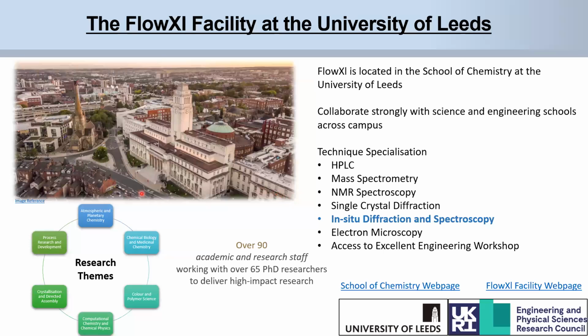We have a number of research themes at the School of Chemistry. Our group, Professor Fiona Meldrum's group, is around crystallization and directed assembly. We mainly do biomineralization and inorganic crystallization, focusing on calcium carbonate, sodium sulfate, potassium nitrate, and similar systems. But we collaborate strongly with science and engineering schools across campus, so we do many types of crystallization: pharmaceuticals, agrochemicals, and polymer crystallization. We have quite a wide scope of experiments at the FlowXl facility.